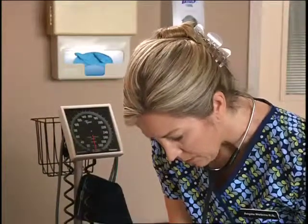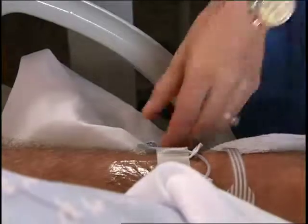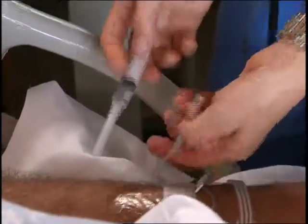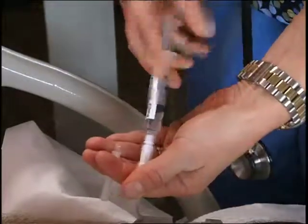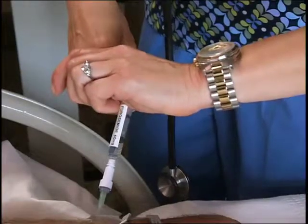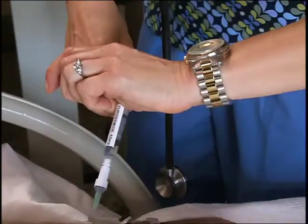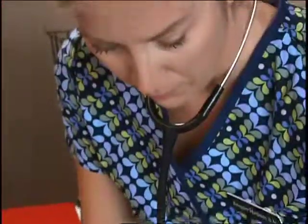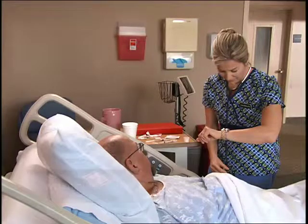This is going to feel a little bit cool. Good. It doesn't look like the IV is leaking. Did that feel okay? Okay, a little strange. Doesn't hurt though. Okay, now for the medication. When administering furosemide by IV push, it's important to infuse the medication no faster than 20 milligrams per minute. Okay. And now I'm just going to flush your IV again.